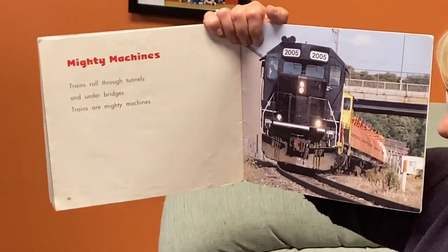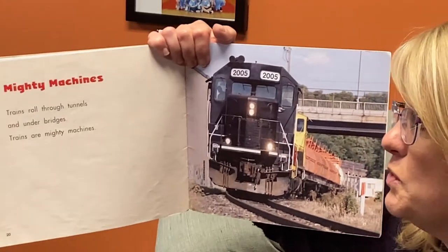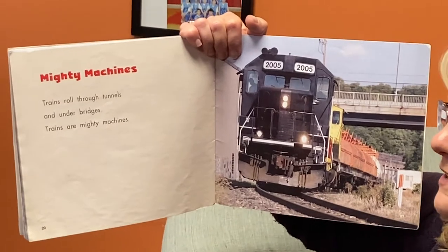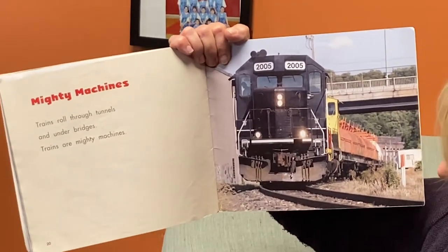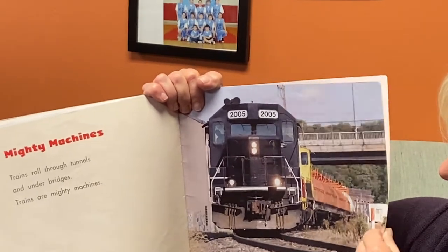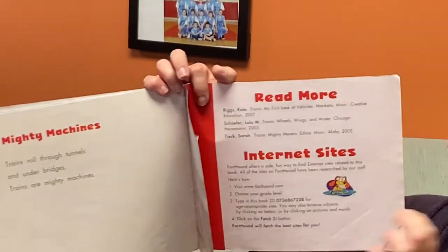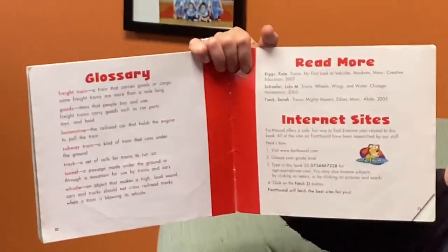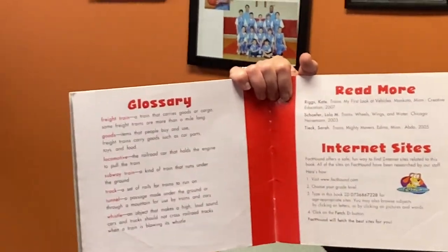Mighty machines. Trains roll through tunnels and under bridges. They even go over bridges. Trains are mighty machines. And in the back, there's the glossary. That's like a dictionary. It tells us what everything means.